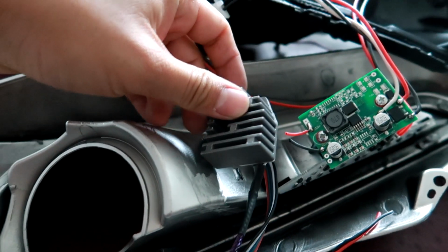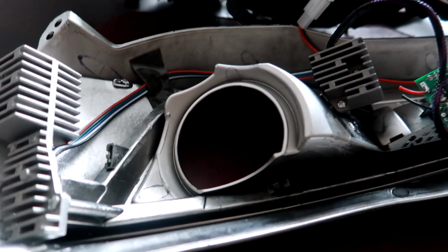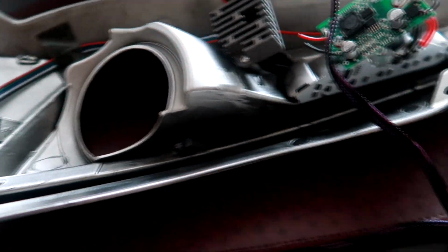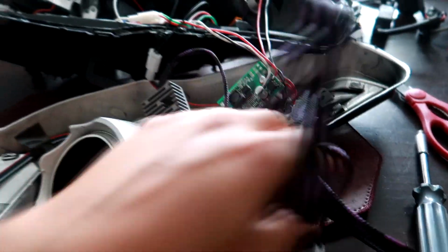So mount the screws back how you removed them, and then we do have this wire, so I'll show you guys how to run this wire here in a second. Alright, so I have my LED boards back here. Went ahead and double-sided taped this, and right now all I have to do is put these wires through the headlight housing.